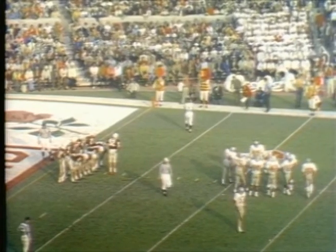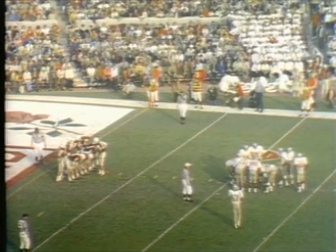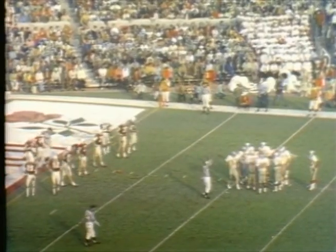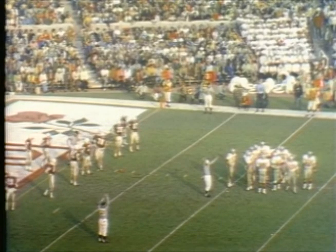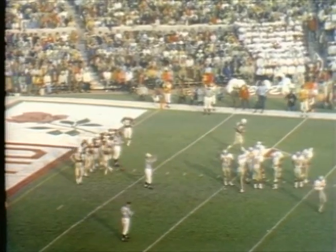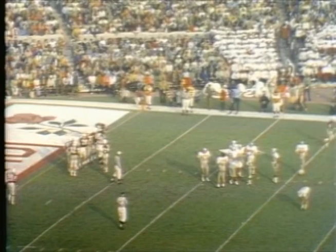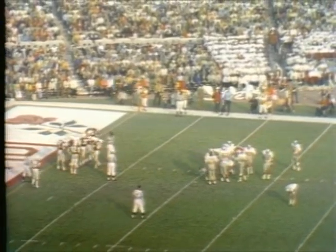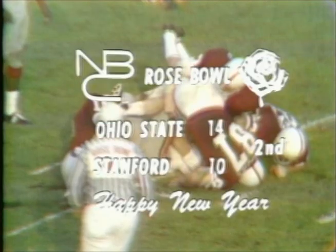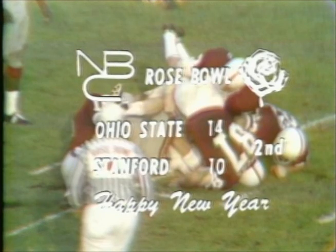They now have a third down and 2.5 to go. This drive started on the Ohio State 40. We have a timeout charged to Ohio State. That's their third timeout of this half. Action will continue here at the Rose Bowl. The score is Ohio State 14 and Stanford 10.